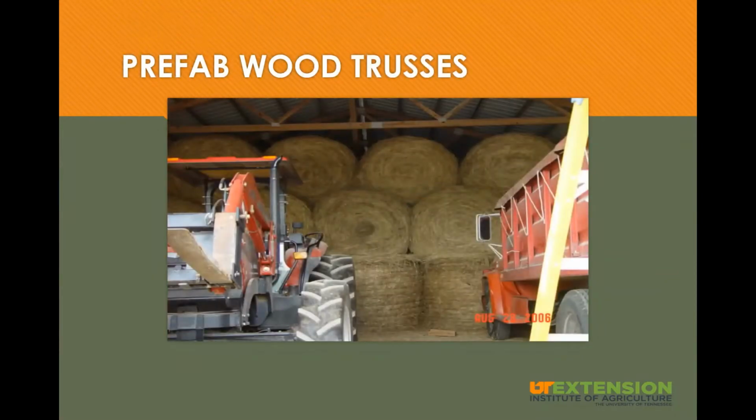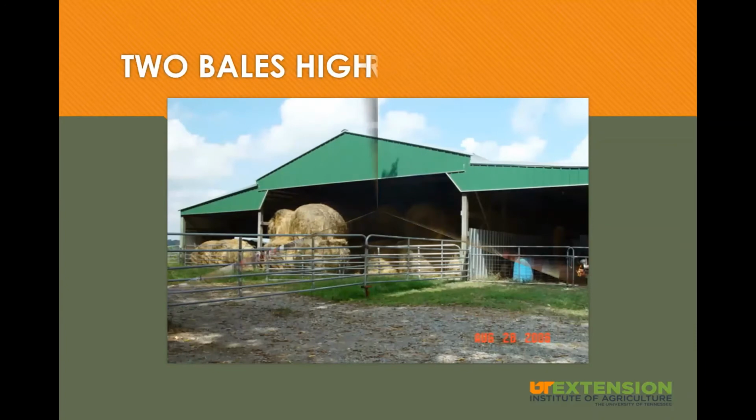Prefab wood trusses are used a lot. You can build your own truss. Any extension office can get you a plan to build your own truss. You can really cut costs there.